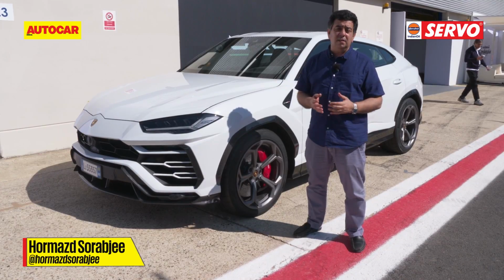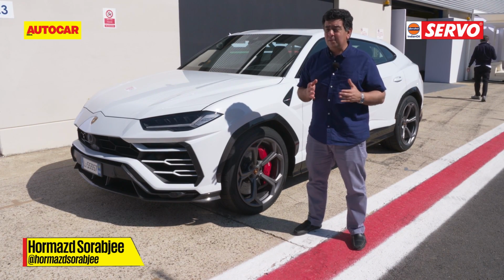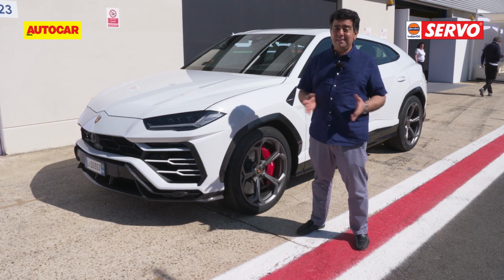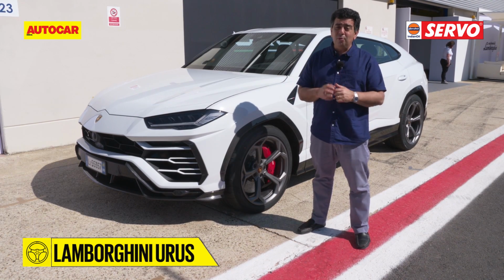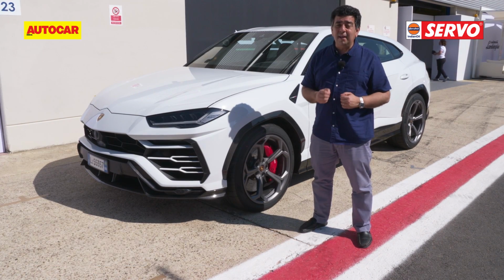We're at the Vallelunga circuit and I'm about to hit the track. Now, that's not a natural habitat for an SUV, especially a 2.2-ton SUV. But quite frankly, this isn't just another SUV, it's a Lamborghini. And what I'm going to find out is if it has the DNA of its siblings, the Huracan and Aventador.